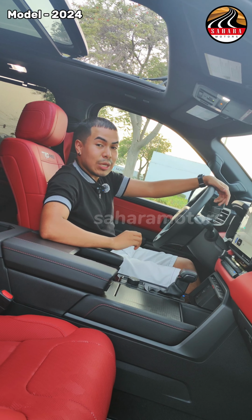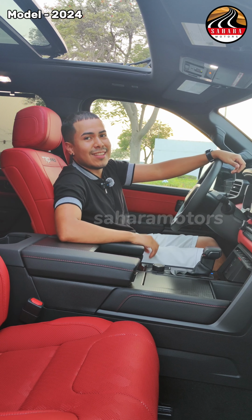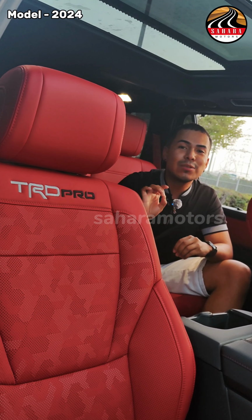Under the hood, the Sequoia TRD Pro is equipped with a 3.5L V6 twin-turbo engine. This car comes with a 10-speed automatic transmission, and it also has a 7-seater.